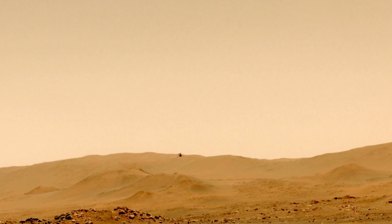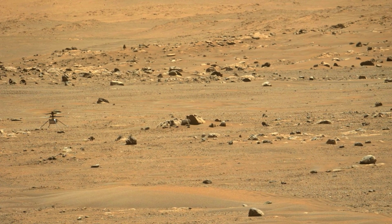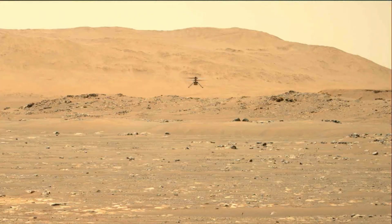A successful flight would be a powerful demonstration of the capability that an aerial vehicle, and only an aerial vehicle, can bring to bear in the context of Mars exploration: traveling quickly across otherwise untraversable terrain while scouting for interesting science targets. A successful Flight 9 will also provide the rover science team with close-up images of the Séítah terrain that they will otherwise be unable to acquire.